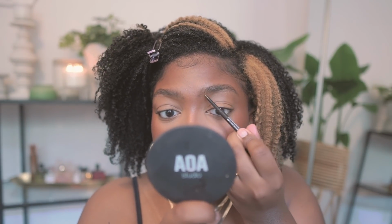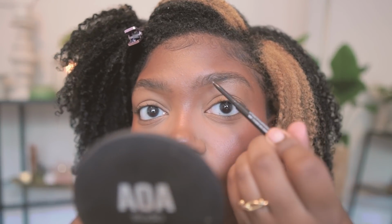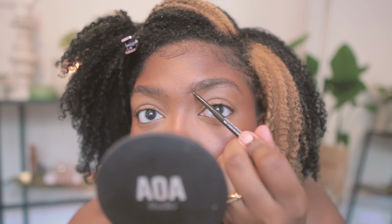Next, I'll go in with a Morphe brow pencil. This is the Morphe Micro Brow Pencil in Java. So it's double-ended, it has a spoolie on one side and then the pencil on the other. This is like a super inexpensive brow pencil, and it's really skinny. I'll use this just to outline the bottom of my brow and make it a little bit more defined. So I usually just do one line right there and define just all the way around.